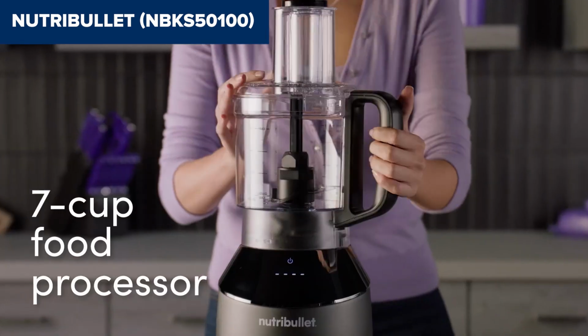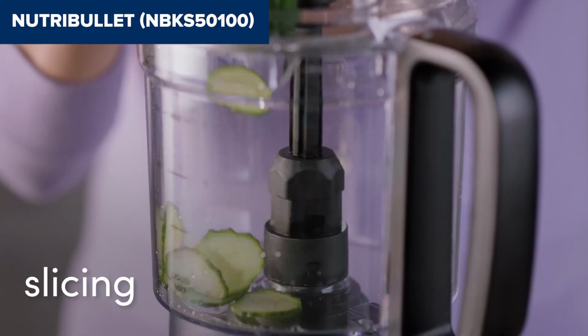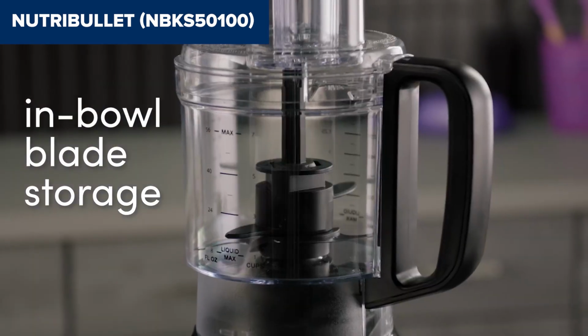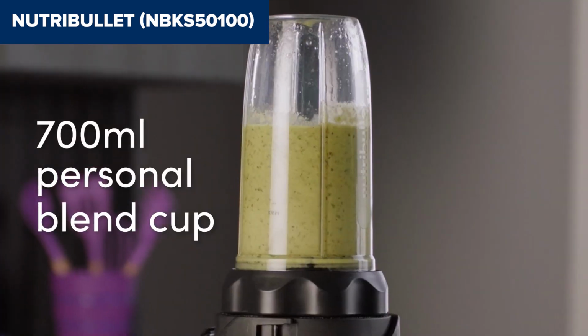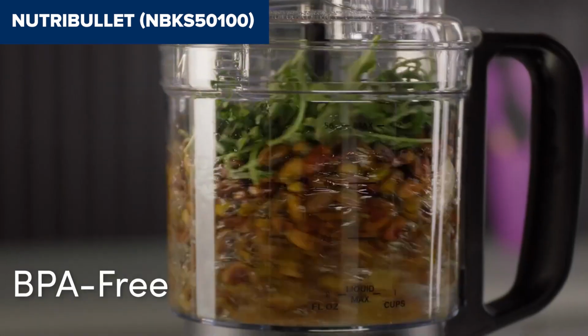However, the system can be noisy due to its powerful motor, and the food processor's feeding chute is somewhat narrow, which may require extra prep to slice larger ingredients. Additionally, while it excels at larger batches, smaller portions may not always achieve the same smooth consistency, especially with thicker dips like hummus. In conclusion, this model is an excellent option for those who want a multifunctional appliance for blending, processing, and food prep. It's especially ideal for smoothies, meal prep, and family cooking.